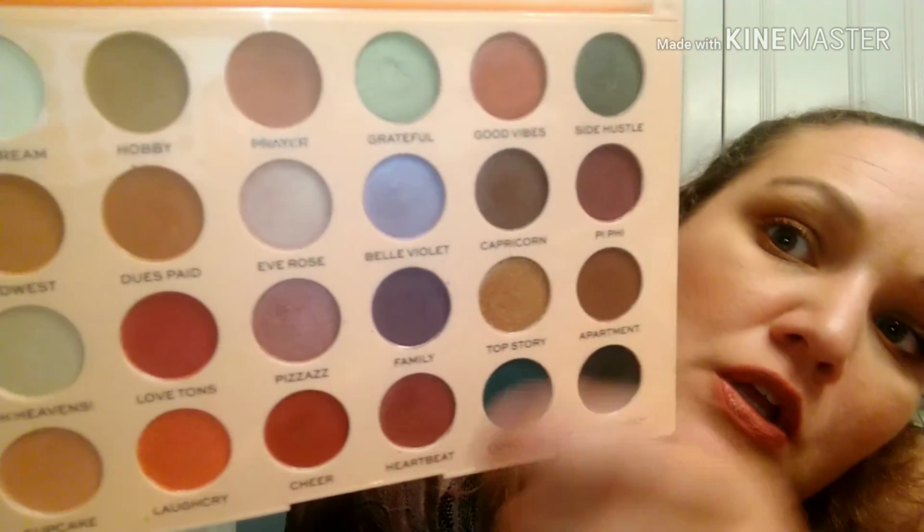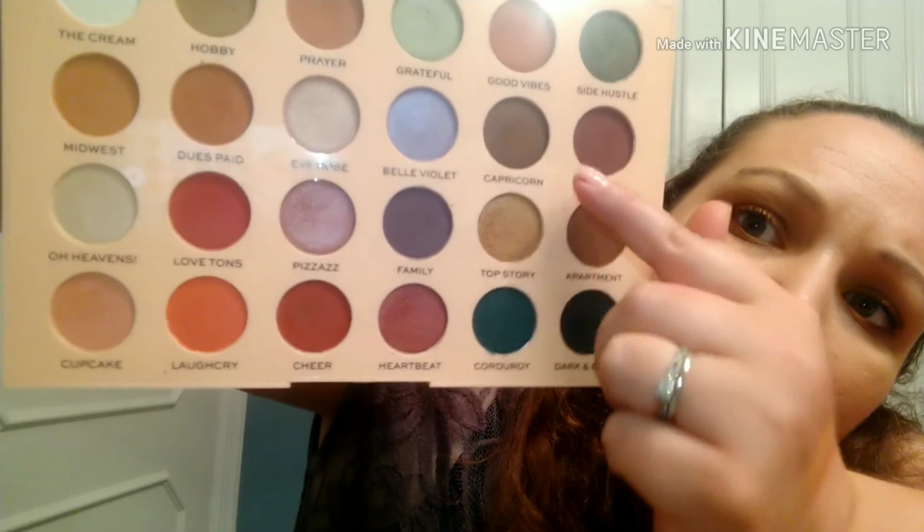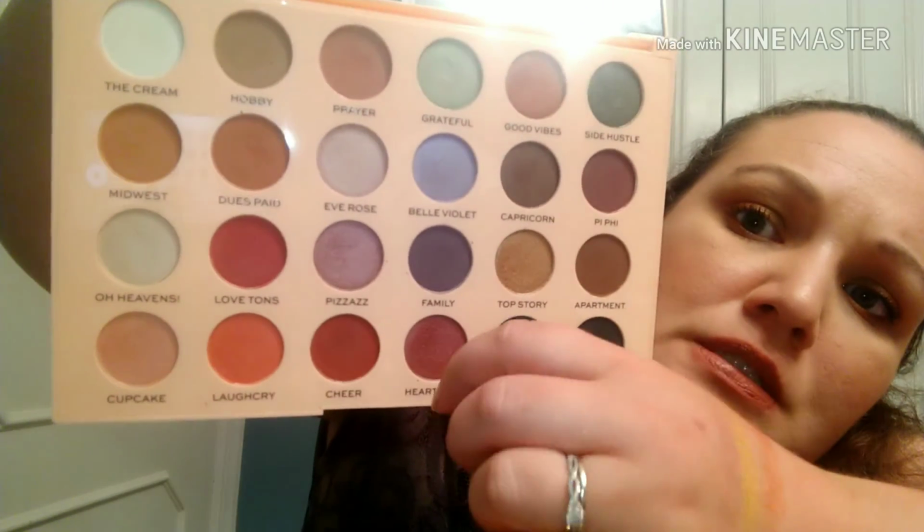Here's the Emily Edit from Makeup Revolution, the Wants palette. This mirror is huge. So you could do nice fall looks from this too. You got some oranges and some more like berry tones. You got a nice green up there. You got browns. So just something to think about.